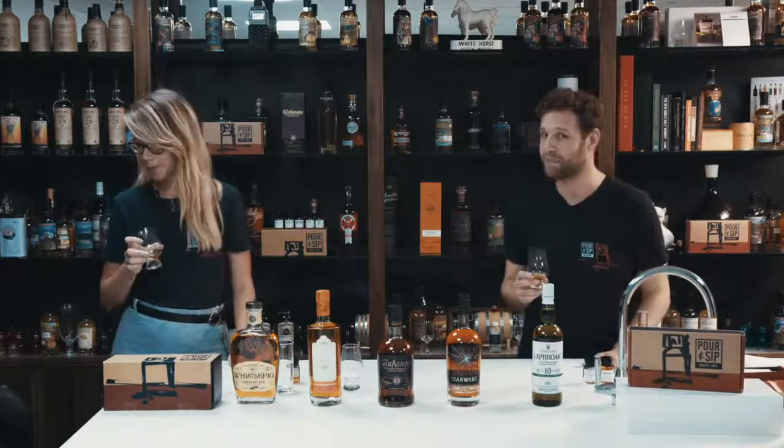And rye gets a bad rep, but there are people like WhistlePig and High West who are doing really awesome things with rye whiskey. And this, for me, is definitely one of the high-end rye whiskies on the market.